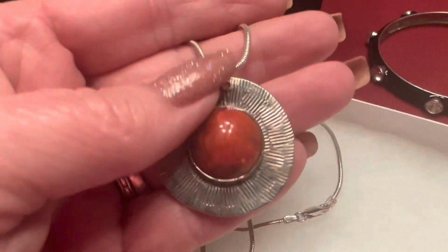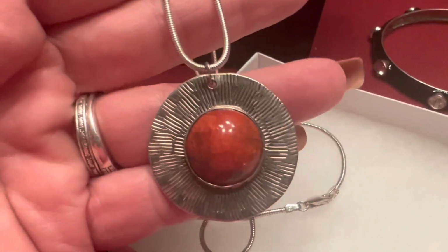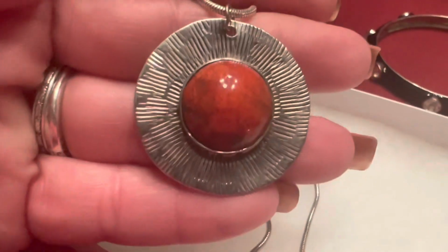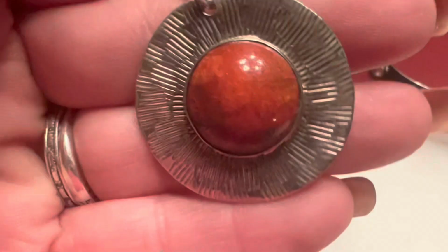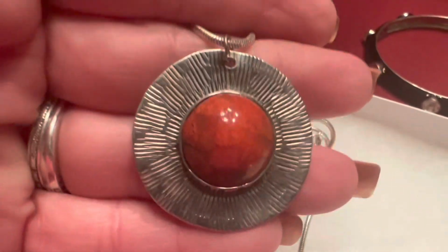So I chose this piece because I'm wanting to add some pieces like this to my personal collection. I don't have a lot of pieces that look really modernist or artisan, and I thought that this piece would be a perfect piece to add for that. I think this would look really pretty layered with some coral colored beads or even some sterling or silver tone chains.